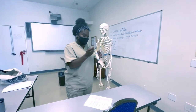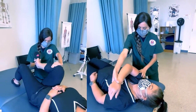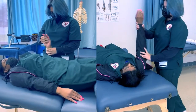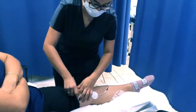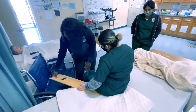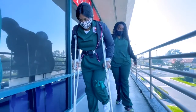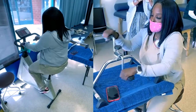Physical therapy aides definitely study anatomy and physiology. I believe anyone that works with the body has to have basic knowledge and foundation in anatomy and physiology. However, learning how to use instruments versus your hands, those are two different things. So with E-stim, you're actually attaching an instrument to your client and understanding how to gauge that according to what they have to do and what they're going through. So physical therapy aide is definitely hands-on, but it's learning the modalities that are also included. You can use a therapeutic ball, you can use a bike, you can use a bicycle.